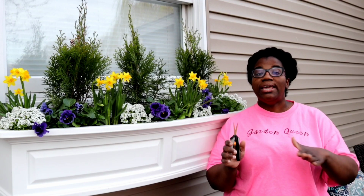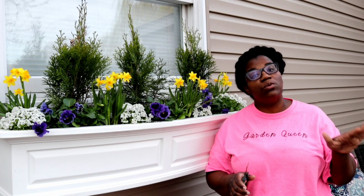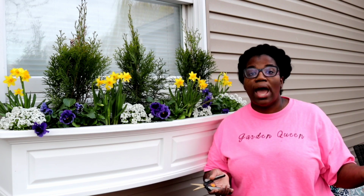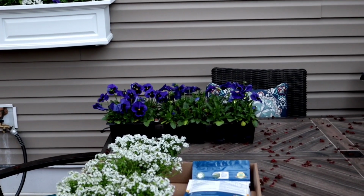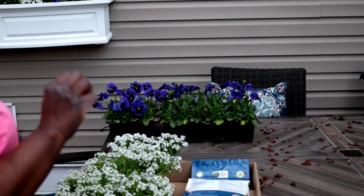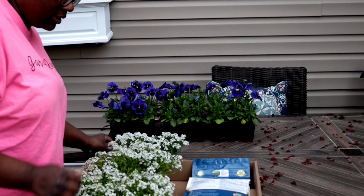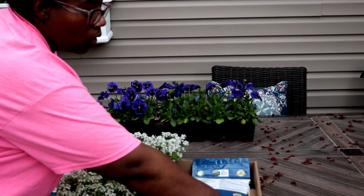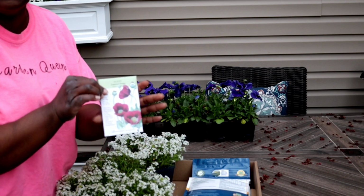All right, so I went in and I deadheaded the flowers that were kind of looking a little bit spent. So now I can go ahead and show you guys what we got from Sandy's back porch. Then I'll show you the containers that we're going to plant up. So from Sandy's back porch, I picked up these beautiful sweet alyssum here. I also got some poppy seeds.